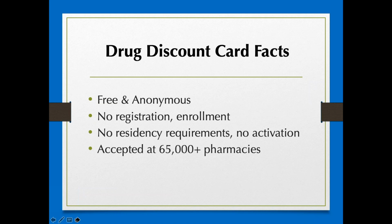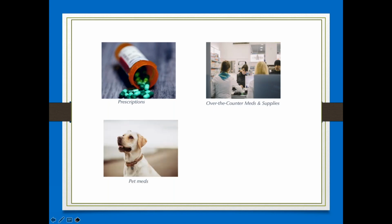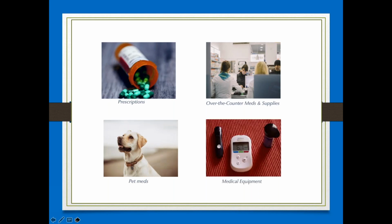Now, you can use your drug discount card to save up to 80% off the cash price of prescription medications. You can save on over-the-counter medications or supplies as long as they're written as prescriptions. And you can even save on human equivalent pet meds purchased at a regular pharmacy. And you can use the drug discount card to save 40% off medical equipment.